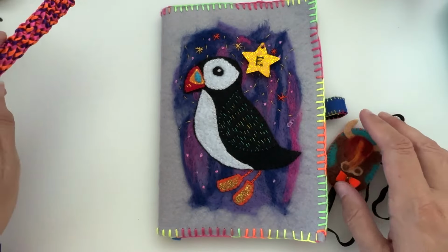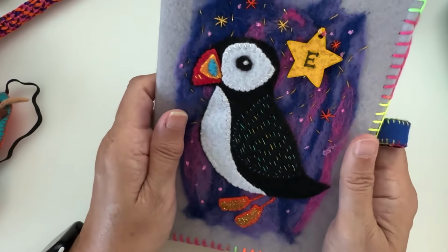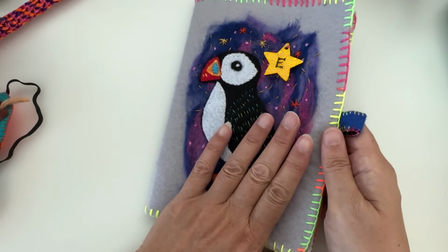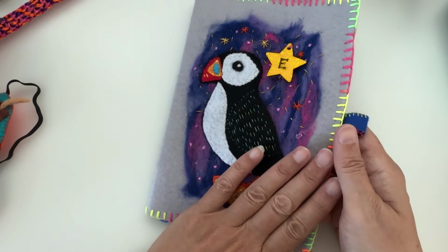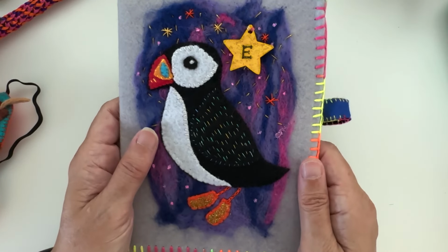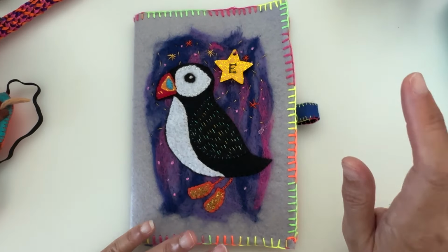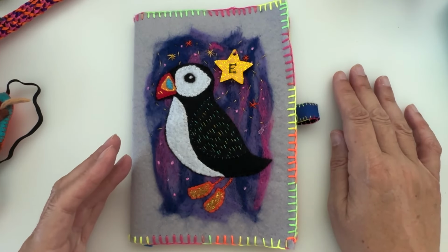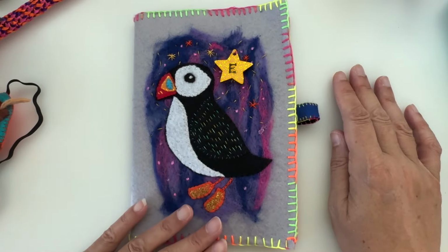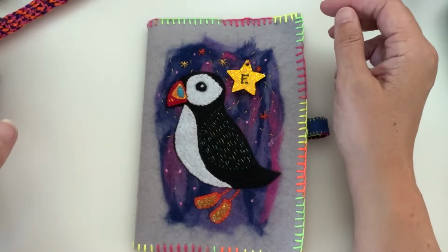So the first thing we made was this little book cover, and it's needle felting and appliqued felt, and this guy is a puffin. Hope you recognise that. But you know that mine's got to be blingy and sparkly. I think he was the blingiest, sparkliest puffin in the whole group.